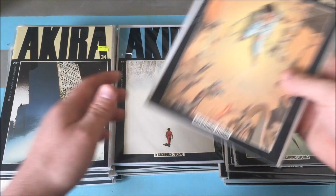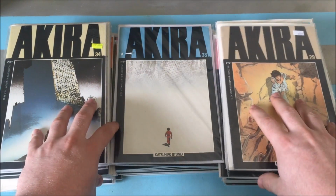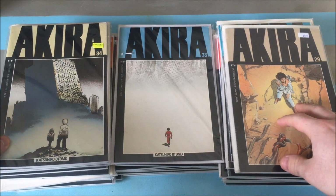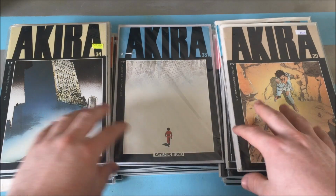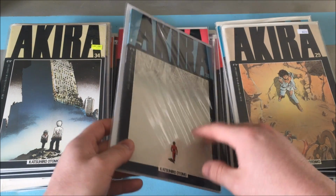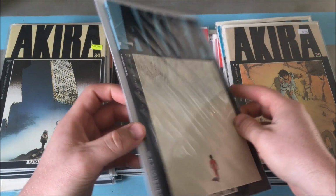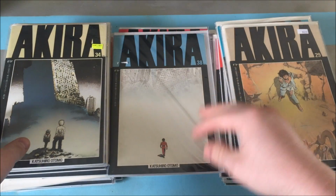So when Katsuhiro Otomo was working on this originally, this was put out in a Japanese magazine from 1982 to 1990. I don't remember the name of the magazine off the top of my head. But basically, this was a pretty revolutionary work because it was published with the idea of being closer to an American style comic.